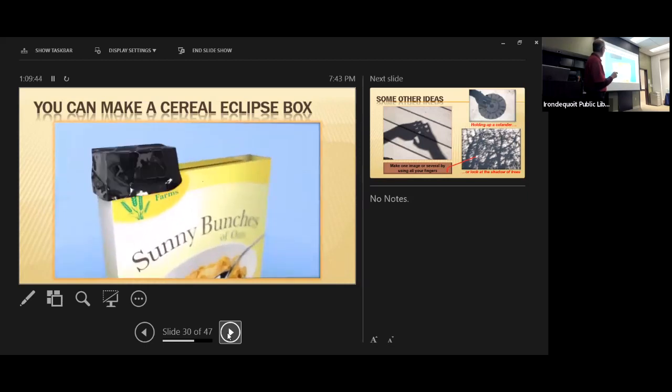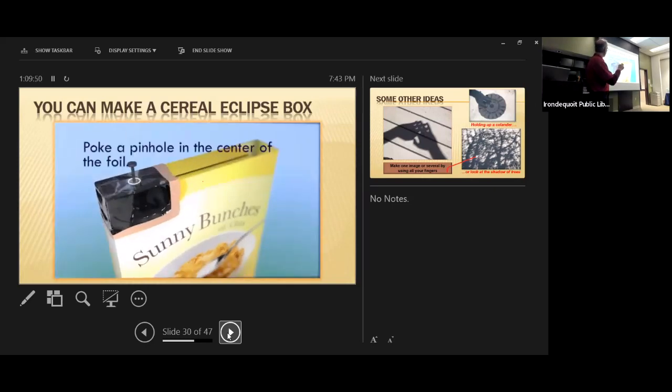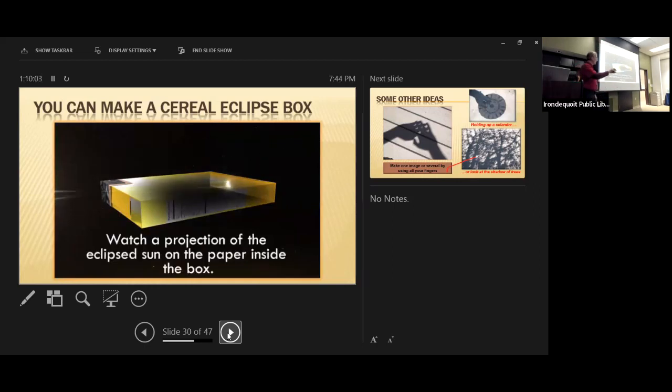And there's the tin foil we're going to put around one of the holes, like the other viewer. And you take your little, I don't use a nail, I just use a little sharp pencil, and just punch a little tiny hole. And if you point that at the sun and look through here, you're going to see an image of the eclipse. So there's one right over there on the table.